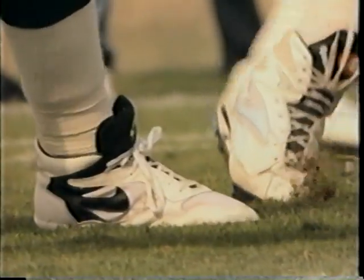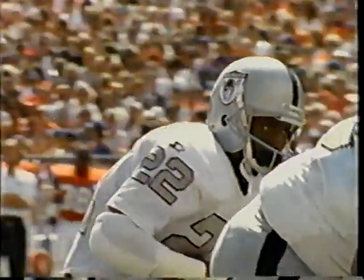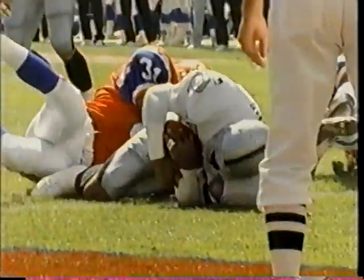Toughness has long been a trait of the Raiders. Mike White demanded it as offensive line coach, and last year saw his unit open holes for first-year Raider Harvey Williams, who ran for nearly 1,000 yards. Give to Williams, right side. He's in. Touchdown Raiders. This season, a new Raider runner should see some of those huge holes.